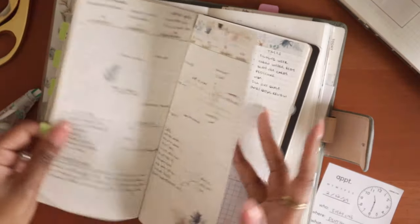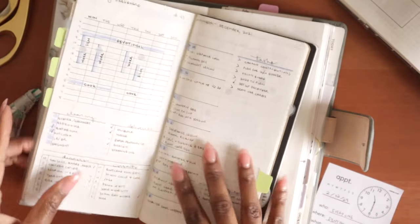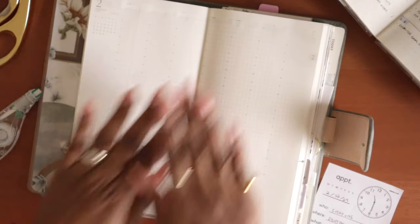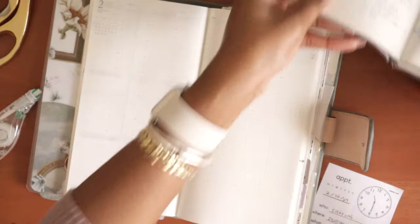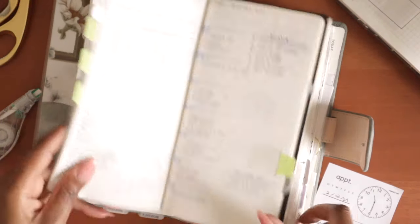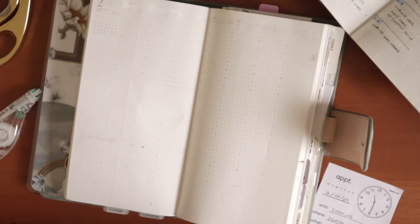My timetable layout. So it kind of just all evolved, and I ended up where I am today. But this is the start of what I call the dashboard layout. As you can see, there's just a lot of stuff on this one page, a lot of little lists, a lot of things and information that I like to have available to me for the week.